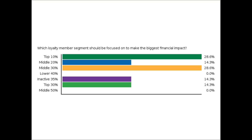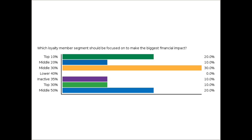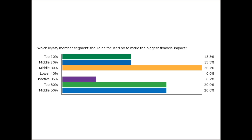So we have top 10. We can also vote for middle 20%, middle 30% segments, lower 40% of the segments, and active clients, top 30% or middle 50%.